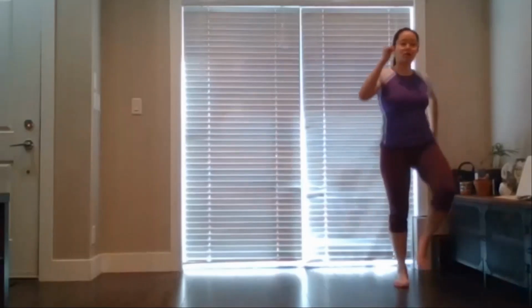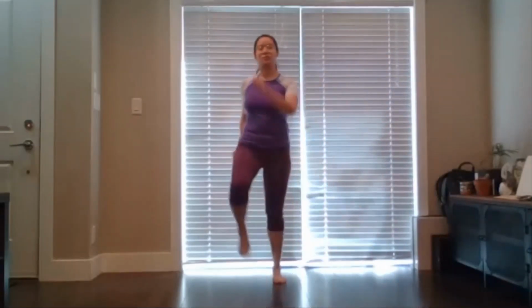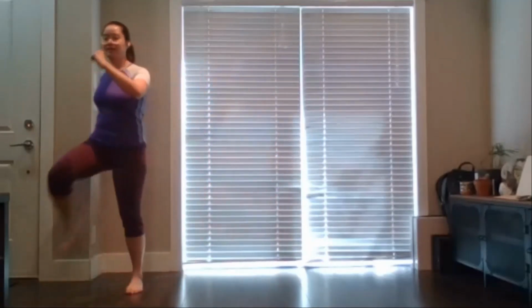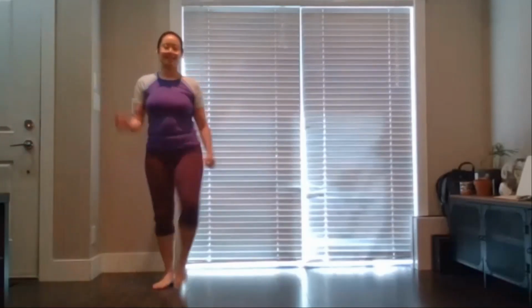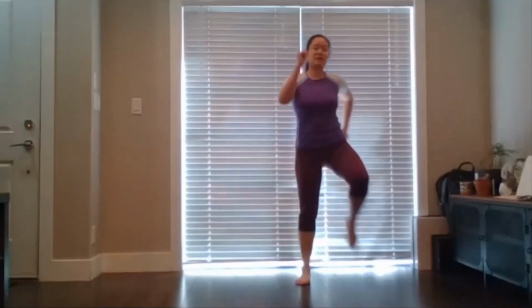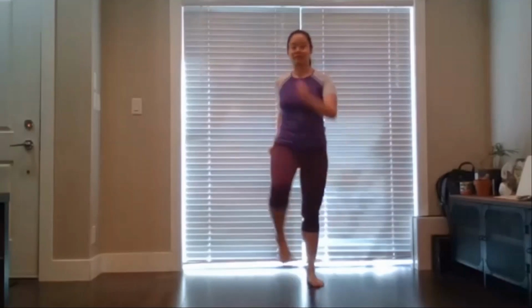Let's do 2 more. Wherever you are, we're gonna do 2 more laps of this side-to-side movement. Last one. All the way to the end of the room, if you have space. And then we're gonna come back to the middle. Great, now we're gonna drop the arms.